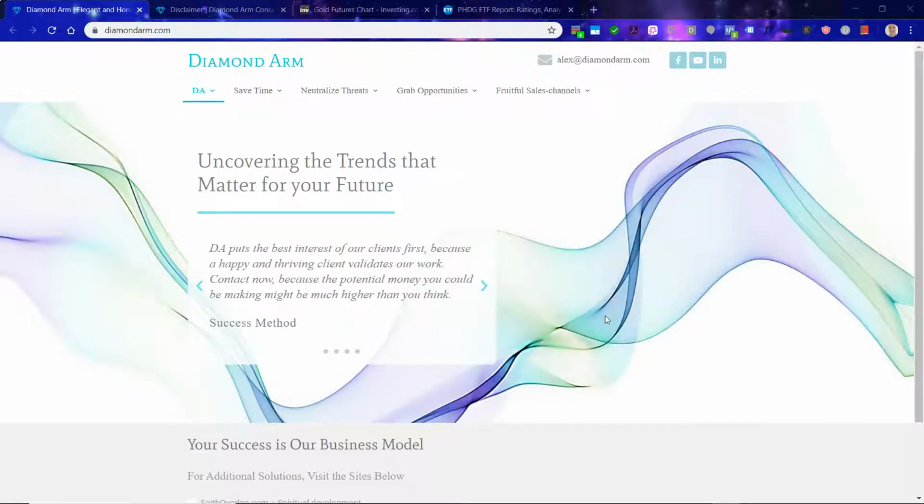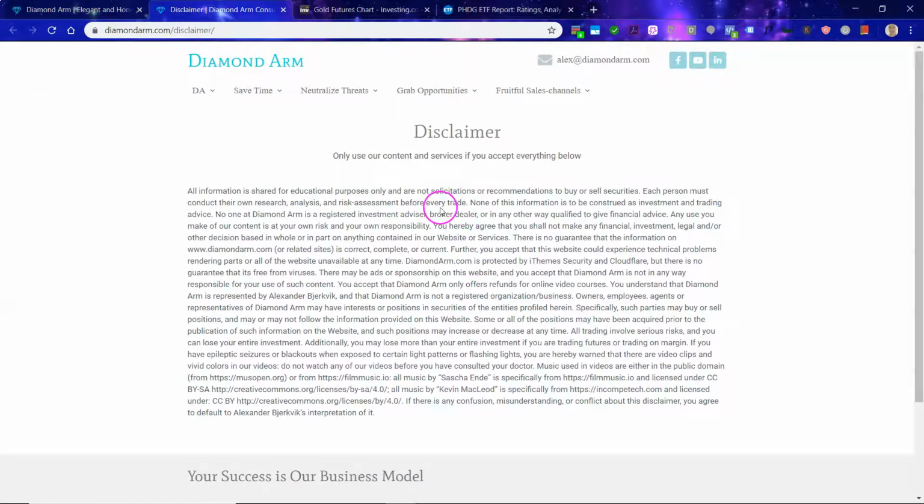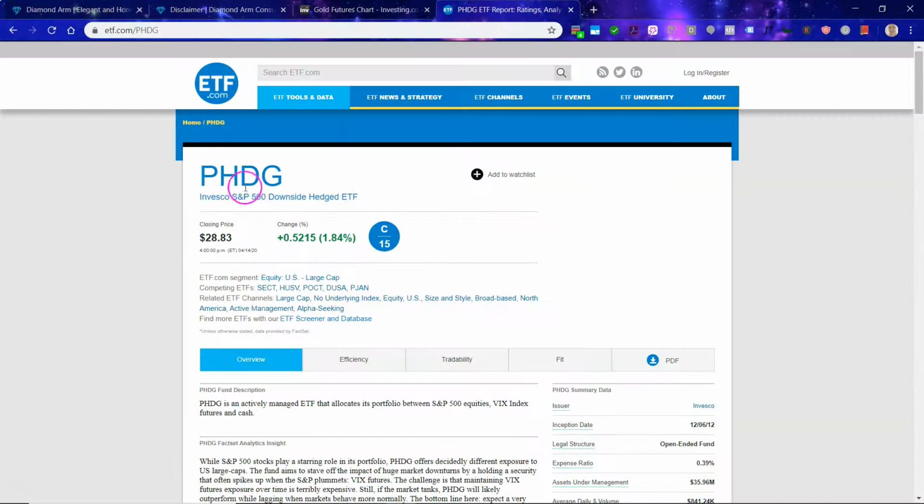This ETF does something very interesting. It gives you exposure to the S&P 500, but it also gives you plunge protection. First off, read this disclaimer carefully. PHDG is the ticker. Invesco S&P 500 Downside Hedged ETF.